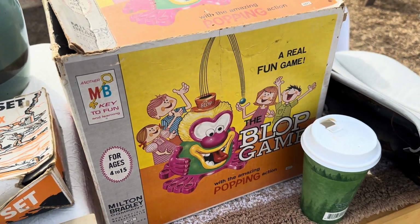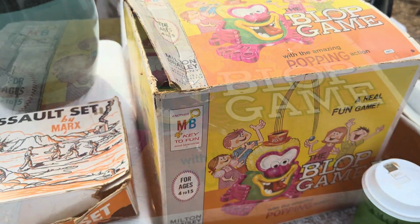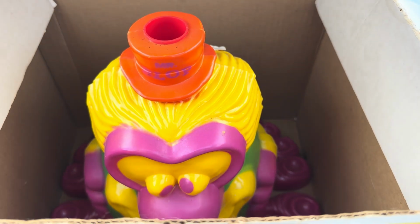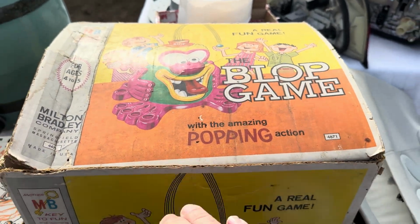Does anyone remember this? This looks pretty old. Blob game. I've never seen this. Looks 1960s. We gotta open this up. Look at this. Yeah, I tried to wash it before. That is cool. Very good condition. He thinks from the 1960s. Let me know if you guys remember this in the comments below.